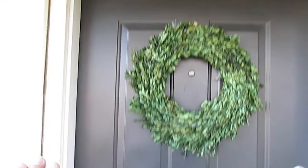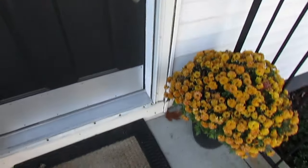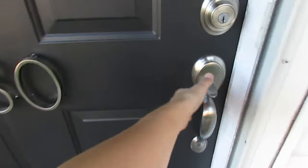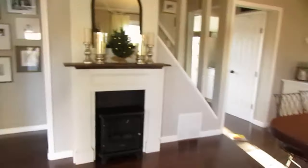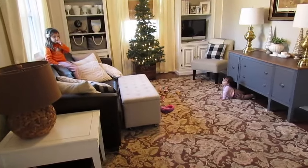And I touched up sort of all the white paint around the edge. And that's the front entry there. That's everyone's first impression. And then we go inside. And this is what we see. And this is our home. And there's my little cutie girls.